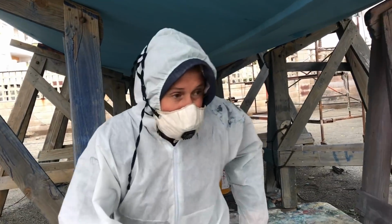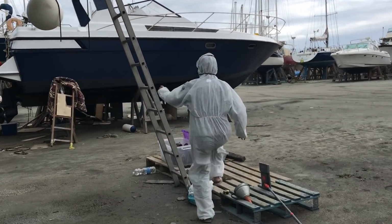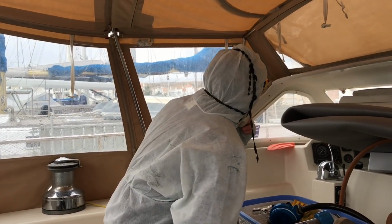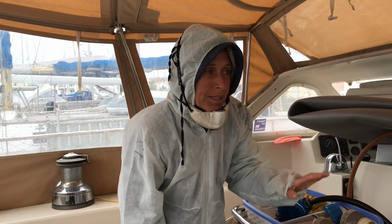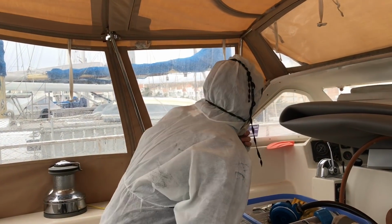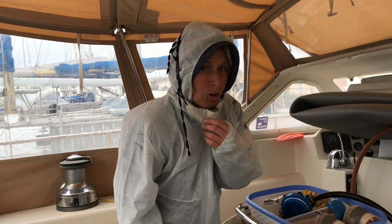Let's get on our boat, quick. Quickly. We just saw our friend from another boat and she was dropping her rubbish off, so we said hi, how you doing? And then the police went past, so she immediately got moving, and then they slowed down and went round again, and we thought they might come in the yard, so we quickly got back on the boat, but they've gone. I think they've gone.